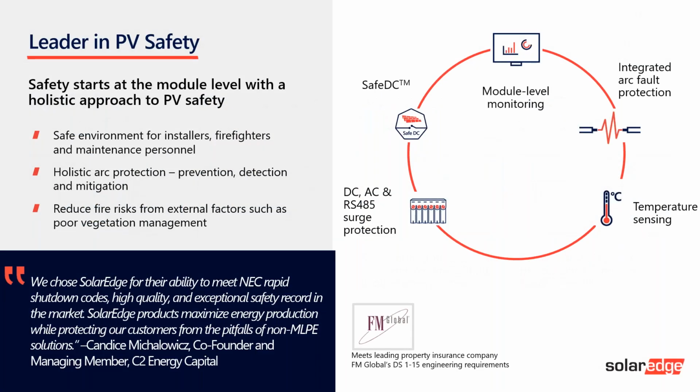Today, with our solution, we are already providing a holistic safety suite starting at the module level. Our comprehensive safety features include our Safe DC trademark, the latest in rapid shutdown requirements, arc fault detection and interruption, thermal sensing, and module level monitoring. We also meet the engineering requirements of FM Global, a leading global property insurance company. But that's really not all. We've gone even further to ensure we not only meet minimum safety requirements, but that we exceed them as well. And you'll learn more about those features as we talk about the 3-phase products.